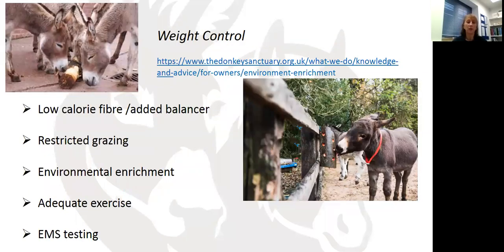How can we manage their weight? And I think this is a challenge for all of us who own donkeys and look after donkeys, particularly in temperate climates, that we have to restrict their grazing. And you can obviously do this with electric fences, or you can put them on sand paddocks, which has additional problems, or perhaps wood chip areas, or just a plain menage.